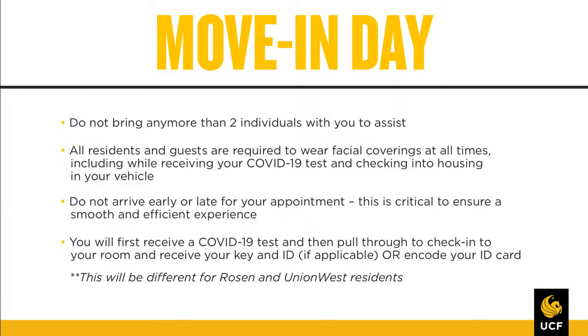All residents and guests are required to wear facial coverings at all times while on campus. So you will need to have a facial covering on while you are in the car and in the garage, including during the COVID test and the housing check-in process, in order to protect all of our staff and students that will be working in the garage. And all of our staff will also be wearing facial coverings in order to prioritize the health and well-being of everyone present.